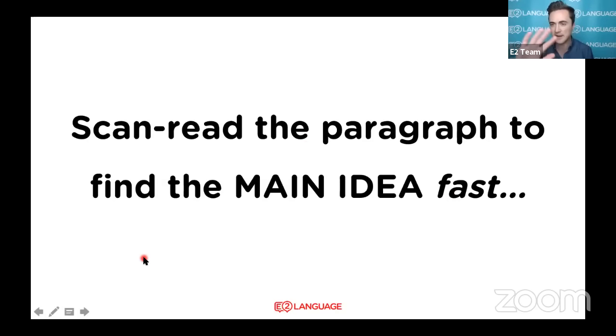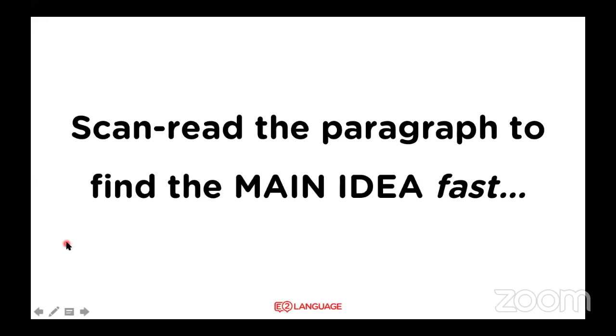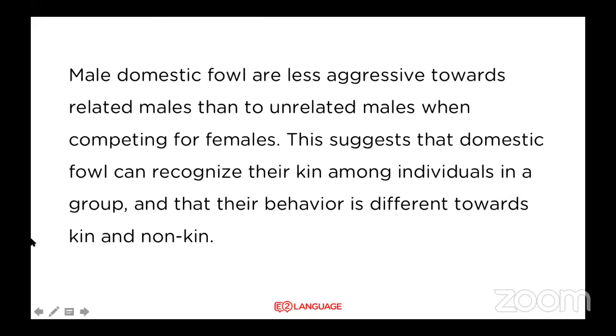So quickly scan read. What does scan read mean? Well, does it mean that you read carefully every word because you want to absorb all the information and all the details? No, there's not enough time in IELTS to read carefully and deeply. It's not a relaxing Sunday afternoon. What you have to do is scan read. That means that you just quickly scan your eyes over, looking at all the keywords like nouns, verbs and adjectives, ignoring the grammar words to pick out the main idea. I want you to scan read this paragraph in 30 seconds starting now.